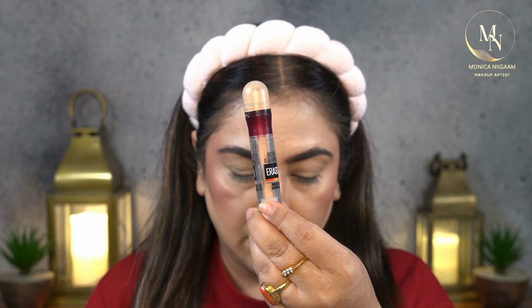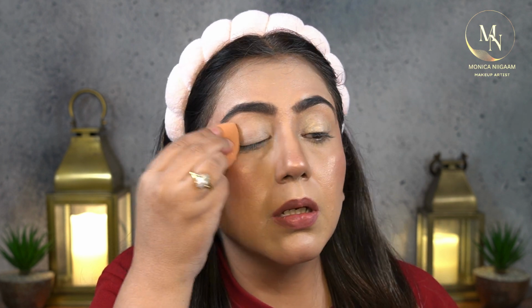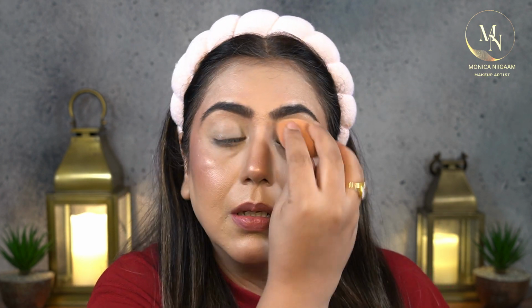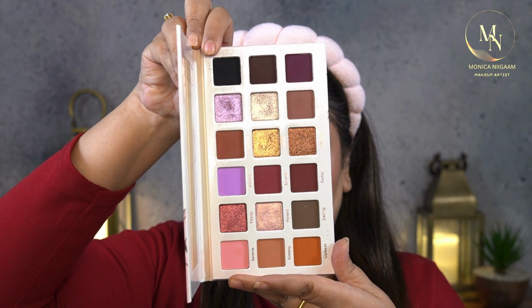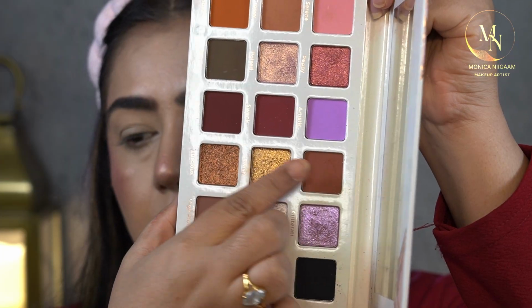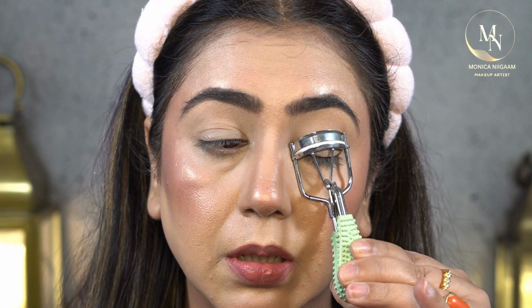Now I am using concealer from Maybelline Eraser, applying it on my eyelid, and then I am going to blend it well. After that I set it with loose powder from e.l.f. For my eyeshadow, I am using Posh Showstopper palette. I am taking two shades, this brown and dark red.